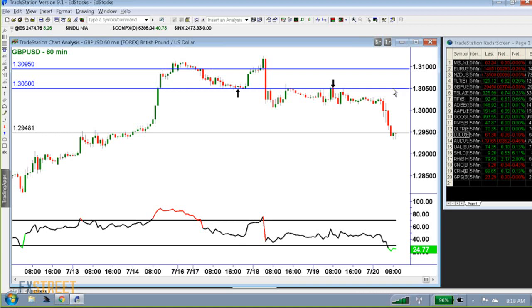And I could potentially put another target here. You see this? Support here. That's right at 130.05. That's a support level right there. I might sneak that down just a little bit and put it under 130. You like that?